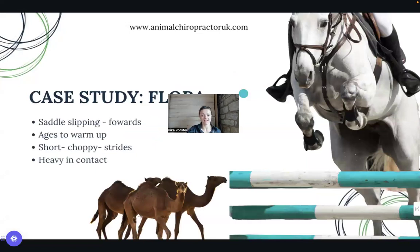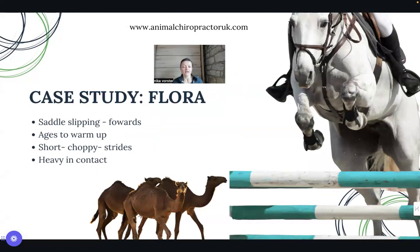I'm going to give you a case study here. This was a beautiful mare who is a fantastic jumper, but despite being such a tough, hardy mare, in between competitions her saddle would be slipping forwards a lot. The rider would say that she would take ages to warm up, very heavy, solid in the contact, and if you watched her walk and trot in the beginning, very short, choppy strides.